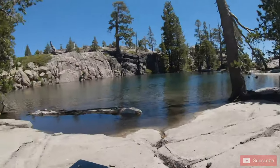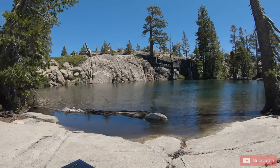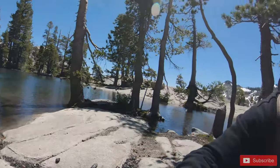Well guys, this is not bad. Check out this view. I just found this while I was hiking. I didn't even know it was here. Just exploring. That's a great thing that this hobby always gets for me, is it gets me out of my house and exploring for new things.